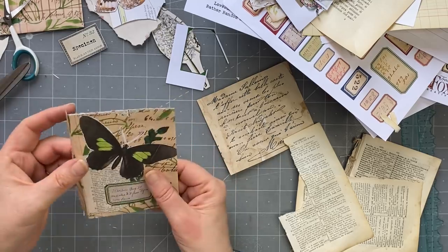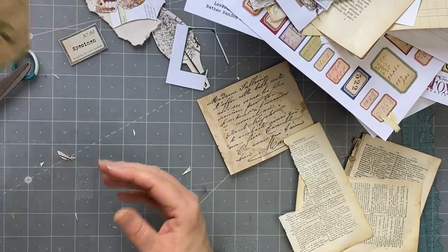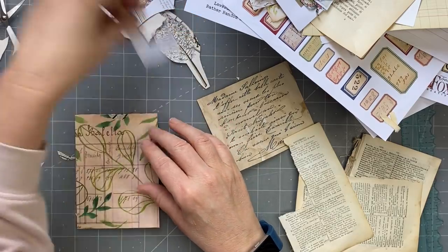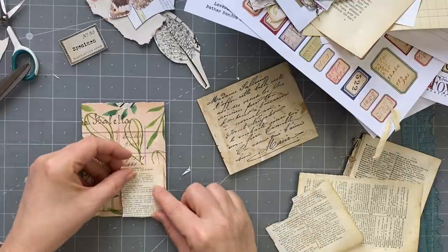Cute. And then you can decide to put something on there if you want to. I'll leave it for now. And then we have this one, which is that way. I always like a little bit of book page on there. I can't help myself. I am going to stick a little bit of book page there.